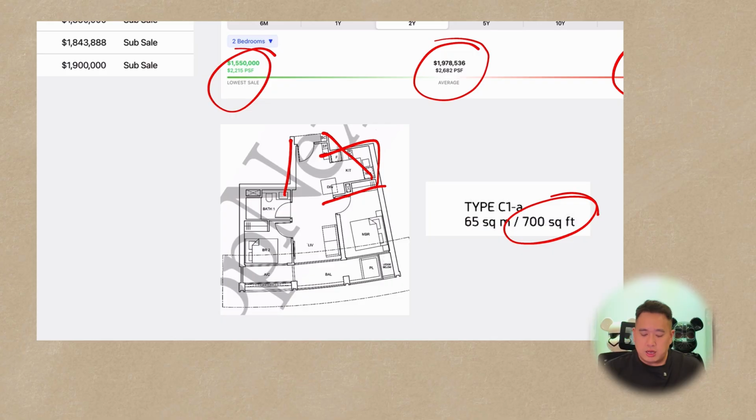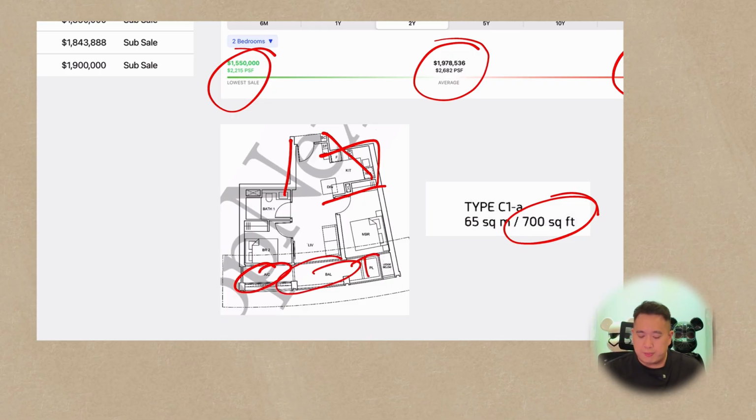When we look at the layout itself, they have an aircon ledge, and a large balcony together with a planter box. So all in all, for this 700 square feet, for the amount of money that you'll be paying, are you paying for space efficiency? Are you buying in to utilize all of the space itself? So for 700 square feet, what is the actual usable size at One Pershing Bank? This is something that you have to take note of when you are making this purchase.